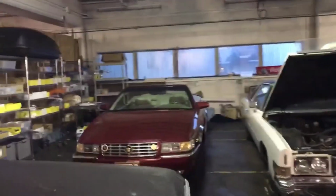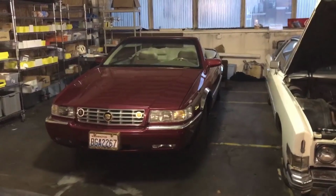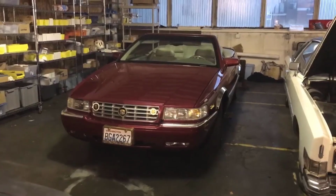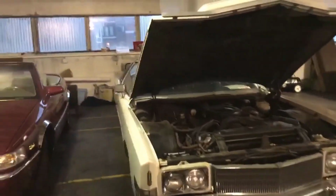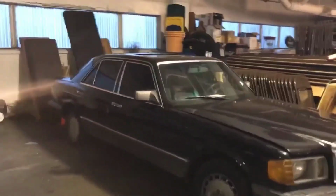Are any of these for sale? The older Cadillac, that one's for sale. What year is that? '92. And what are we looking at here? That's '76. Is that for sale? Yeah. Cadillac, okay. Got another Mercedes here, I think.